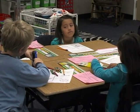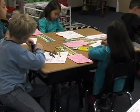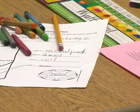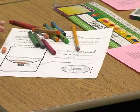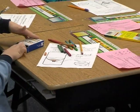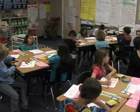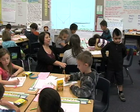I have some students that are completing. They're completing their plan. That's okay. I want you to really make sure, Joelle, Faith, that you have your because. That is your evidence of your thinking. That's going to show your group that you have thought carefully about your design plan.